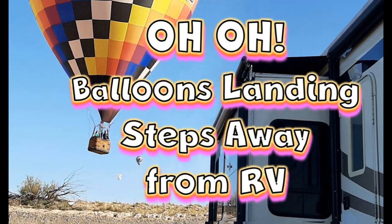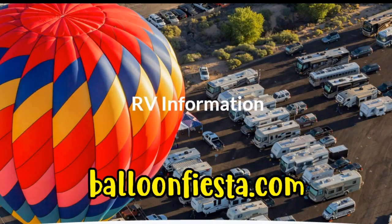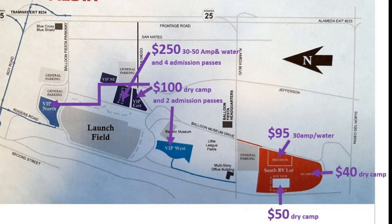If you go to the Balloon Fiesta website, you can look up RV information, and what you find out there for the 2020 pricing is $40 for the south lot, dry camping, just a standard area. Within the southern lot, you can also pay $50 for, I believe they call it the box location, which I believe is a little higher up, or $95 where you can get 30 amp electricity and water. And that's per night.